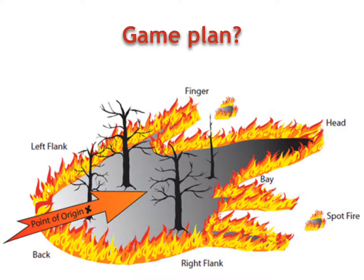But I'm telling you, don't waste all your water at the back of the fire. What you want to do is, when you drive into the black, you're going to pick a flank, either the right flank or a left flank. And then from there, what we're going to do is drive forward to the head. As you're driving, you're going to extinguish that flank.